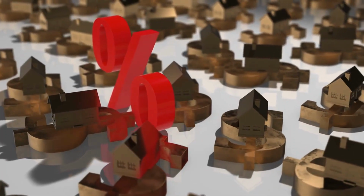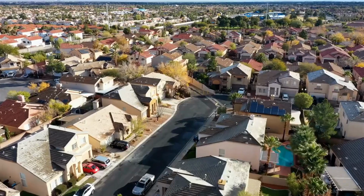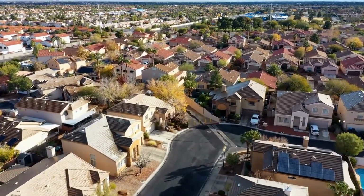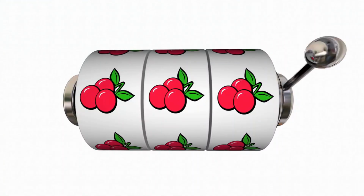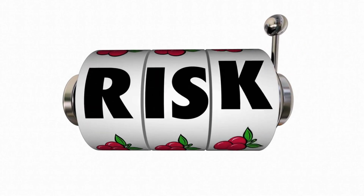Another advantage of investing in REITs is their ability to provide diversification to your investment portfolio. By investing in REITs, you can spread your risk across multiple real estate properties and sectors, including residential, commercial, industrial, and healthcare. This can help reduce your overall risk and improve your chances of generating a steady stream of income.